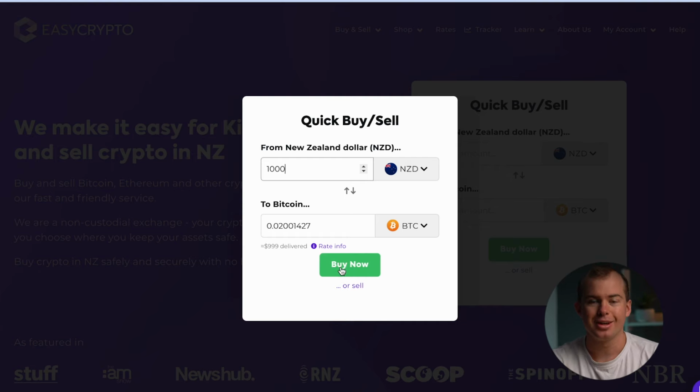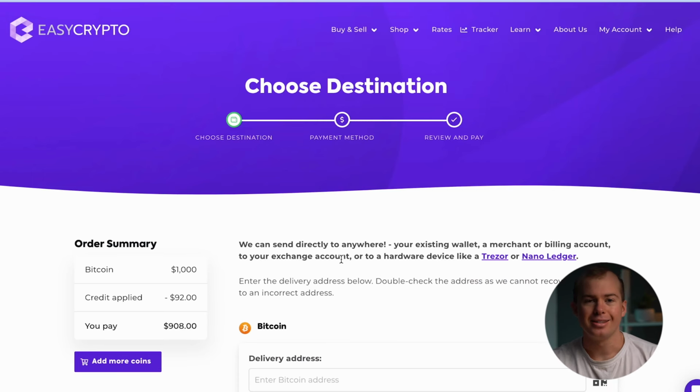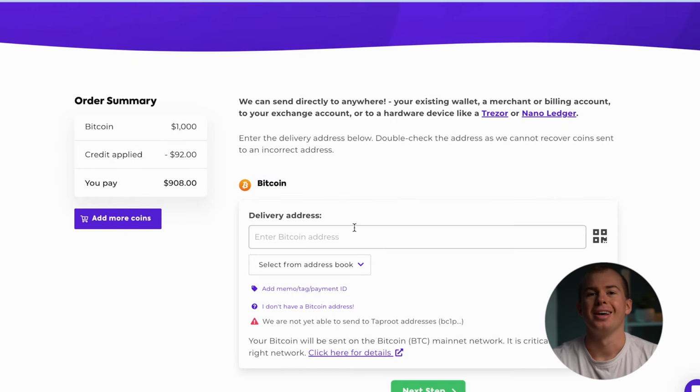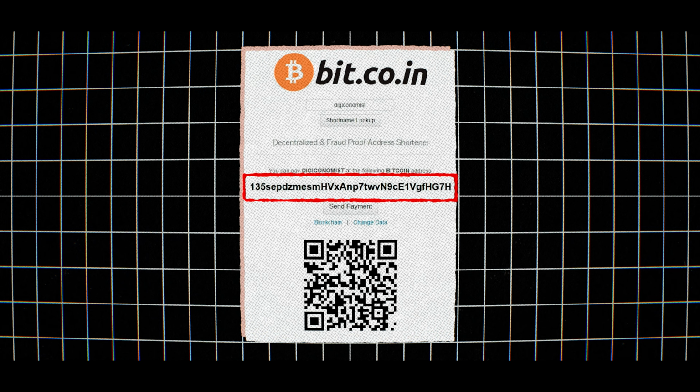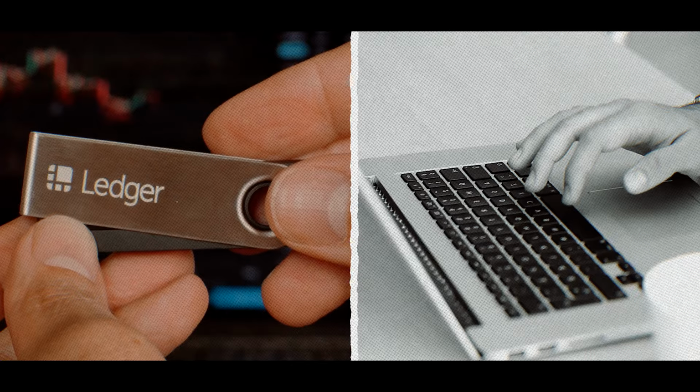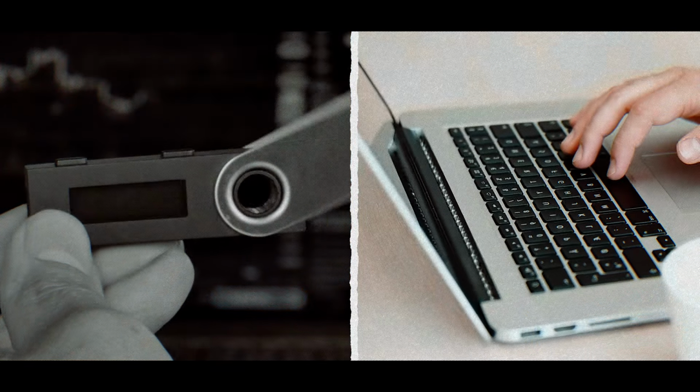After this, you're going to click on the Buy Now button, and then it's going to ask you for your wallet address. So essentially, your wallet address is the crypto version of your bank account number, and it's up to 35 numbers and letters long, and it looks a lot more complicated than a standard bank account. So to get a wallet address, you're going to need some kind of crypto wallet, and this leads me into the storage options. So basically there's two options that you have, either a hardware wallet or a software wallet.